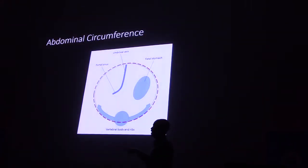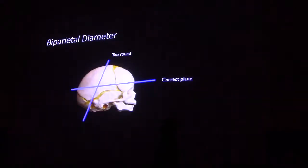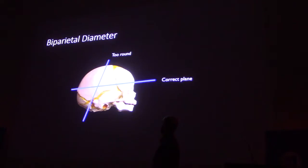Okay, so just as a note, this is how complicated it can be. In order to get the appropriate abdominal circumference, you have to get the portal sinus, the umbilical vein, the fetal stomach, and a vertebral body and ribs all on the same plane. Nobody in this room is going to do that. I'm never going to do that. There are ultrasound techs. Maybe they're doing that. I don't know. BPD is doable, and even crudely, I think is reasonable.